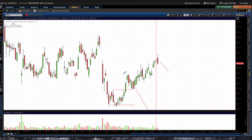Okay? When I drew this line back here, we did pull back, and then it bounced off of this roll reversal. It did not continue down and test that support. It did roll reverse here, and we had a failed bearish engulfing pattern there. We have to be careful. Baidu is known to fill gaps. So let's see.